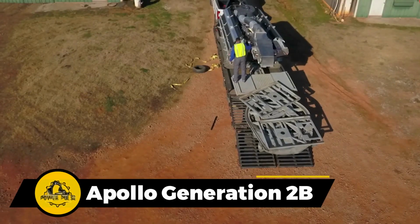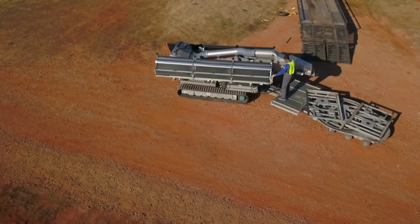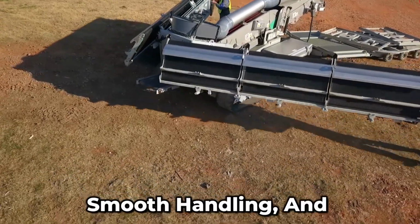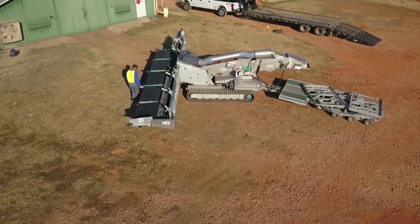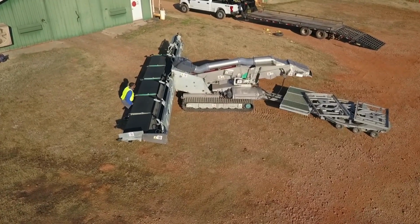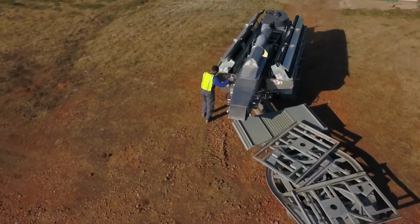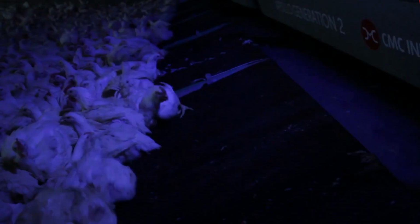If you're all about taking good care of your animals, then this machine is your new best buddy. Thanks to its slower belt speed, smooth handling, and the gentle way it puts those birds in their crates, you can load them up and place them neatly without any fuss. And here's the kicker. The birds don't even need to come face to face with the operators. It's all about stress-free and animal-friendly handling.